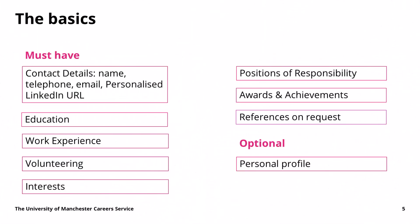In the UK, there are a few key sections that you have to include as part of your basics. First, we need your contact details. You need to start with those. You need your education on there, any work experience that you have so far, voluntary experience that you have so far, interests, positions of responsibility that you're particularly proud of, any awards and achievements that you want to shout about, and finally it finishes with references available on request.